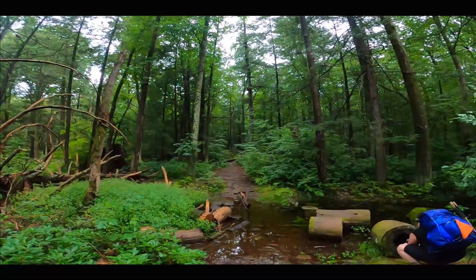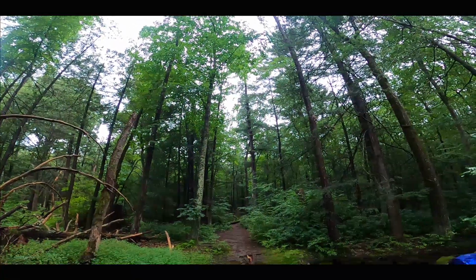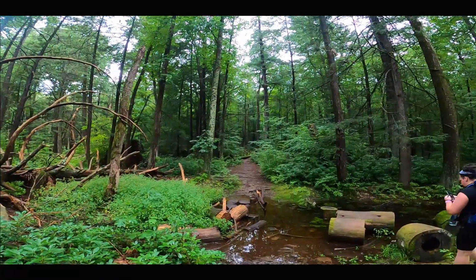So we're not even a quarter mile down the trail. And this is the forest we got. Oh, apparently I'm shooting this in super view. I didn't mean to, but I guess we'll stick with it.